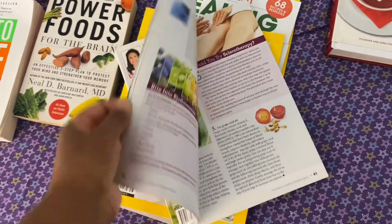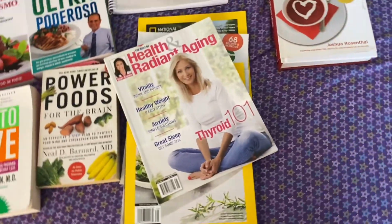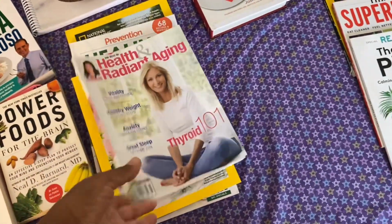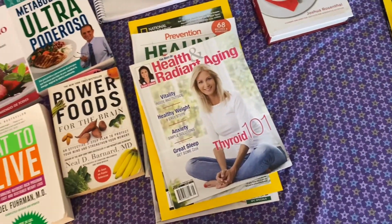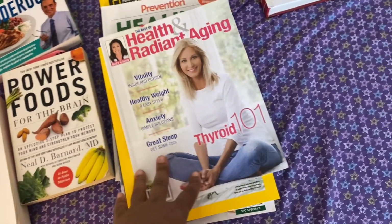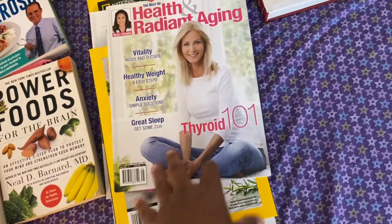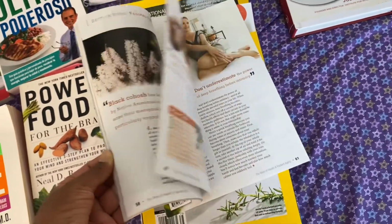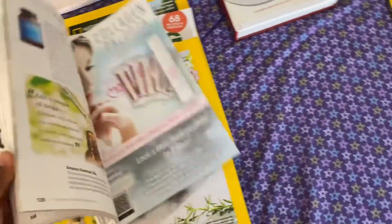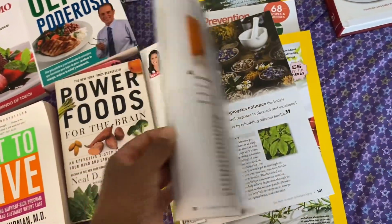My thyroid comes in balanced when they do the checkup, and I decided that I cannot just let the doctor be the one who knows what to do. I need to educate myself as well about the thyroid, understanding the thyroid, how the thyroid works, and how I can help it to heal. So that's why I got this, and there is a really good article here that talks about that.